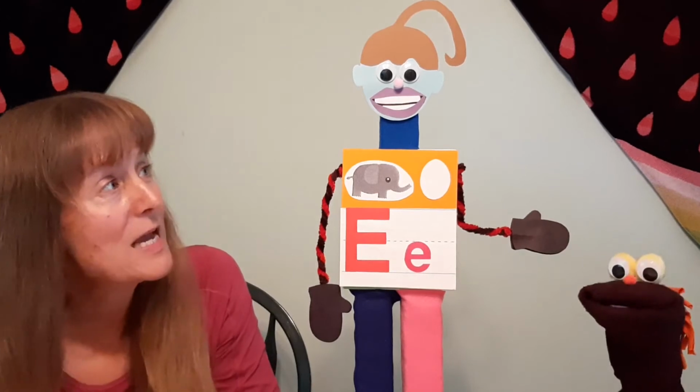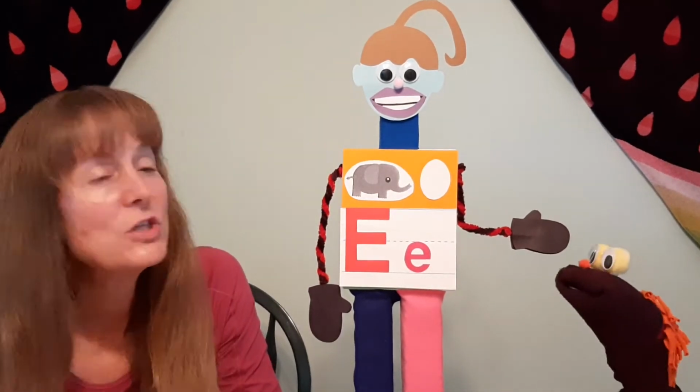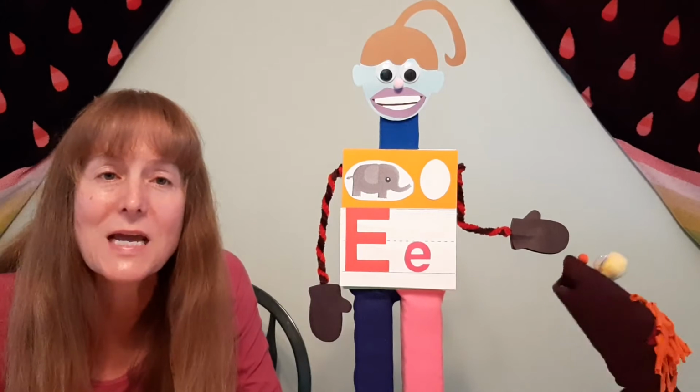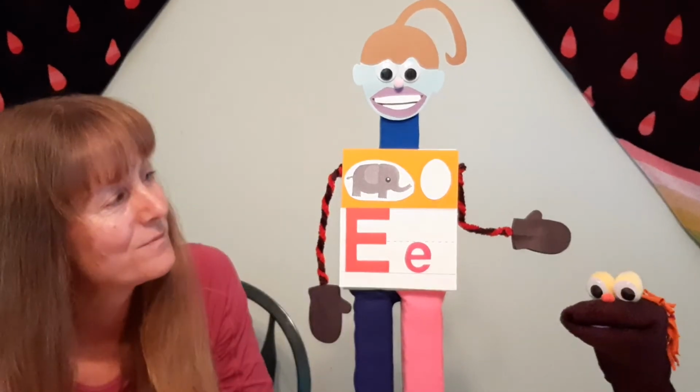Now, everyone, take a good look at Elly E's mouth. When she's ready to speak, she makes a little smile. Her teeth are slightly separated. They're not touching. And without using her tongue, she says, eh, eh, eh. She even has her arm ready to extend outward. Let's do it, Alfie. Eh, eh, eh. Oh, there she goes.